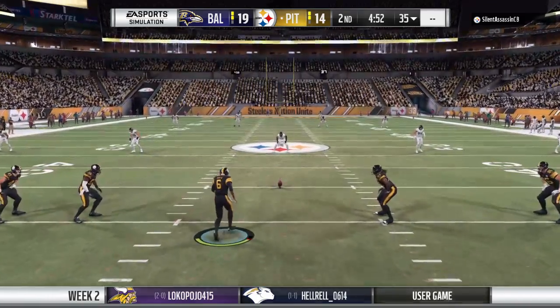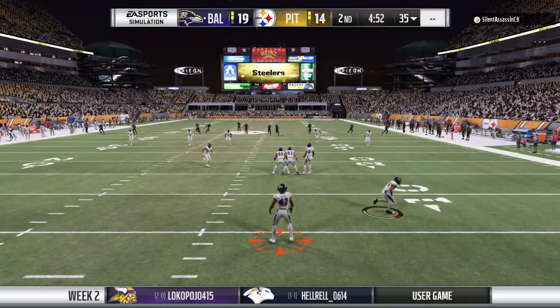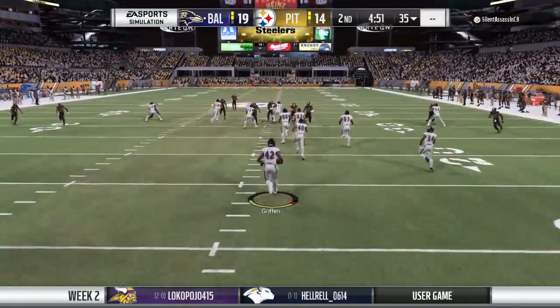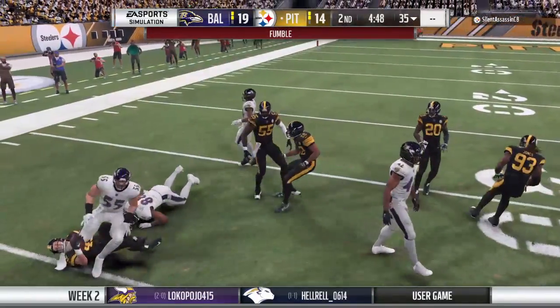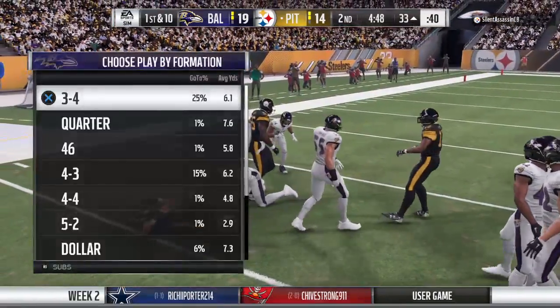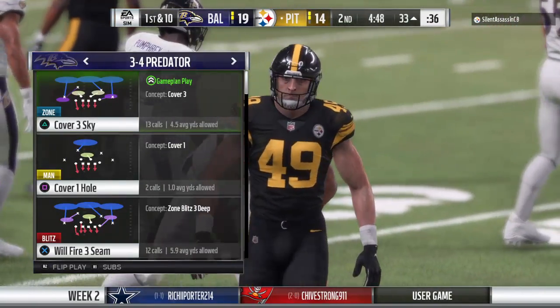Martin, the punter, now out to kick it away. Set to return, this is Jeff Janis. Now a hit and a loose football. And it's picked up by the Steelers. And they have the football and will set up shop at the 33-yard line.